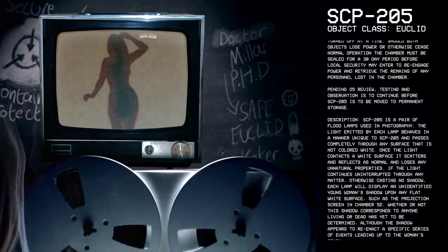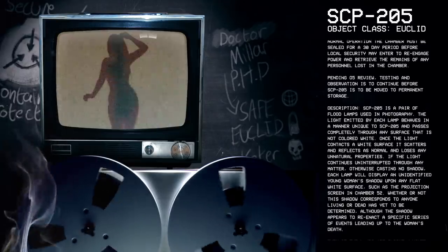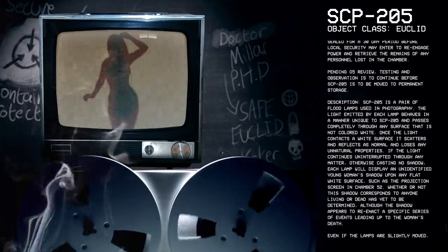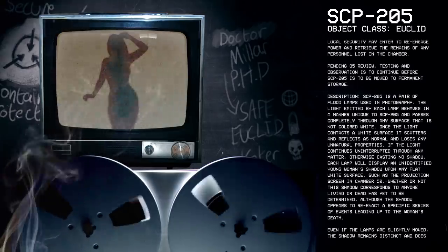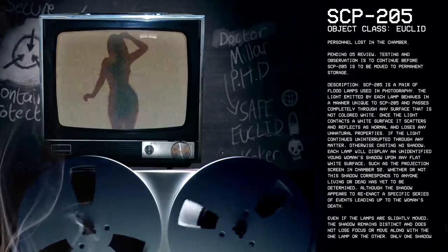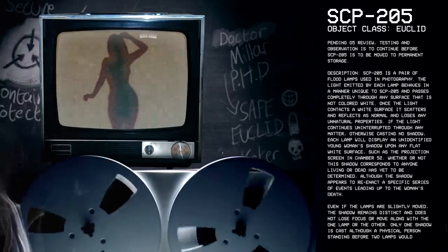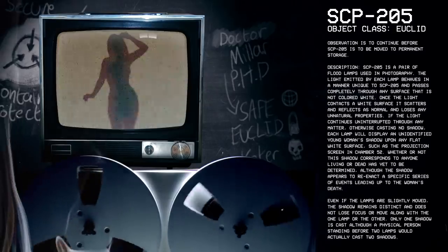Description: SCP-205 is a pair of flood lamps used in photography. The light emitted by each lamp behaves in a manner unique to SCP-205 and passes completely through any surface that is not colored white. Once the light contacts a white surface, it scatters and reflects as normal and loses any unnatural properties.